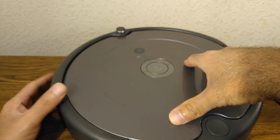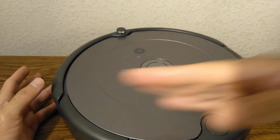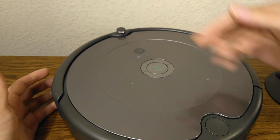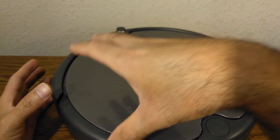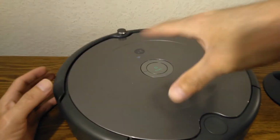So it's a good idea, but they have to improve the navigation so that it's not zigzagging randomly all over the place. They have to design it where it has sensors that can see the wall, and it should have a memory to tell it not to go where it's been before, instead of that random zigzag navigation.